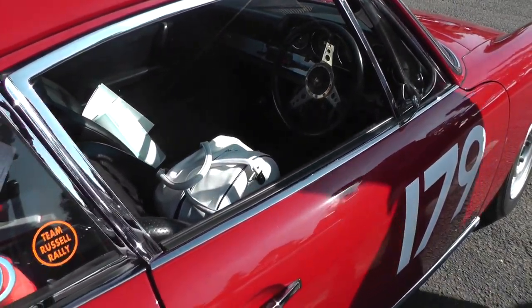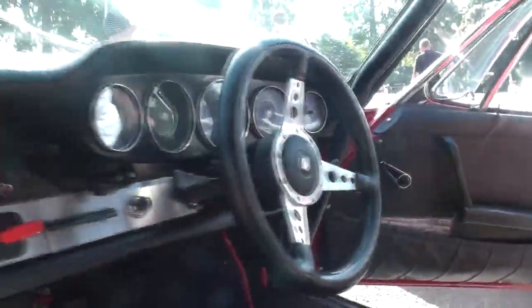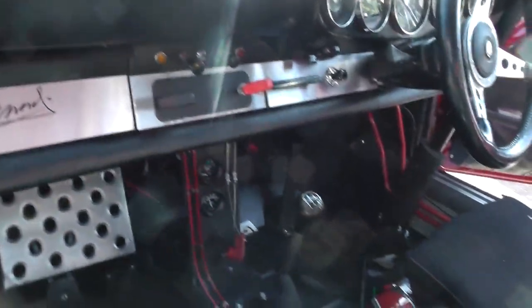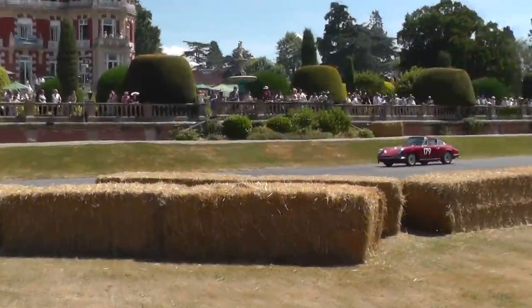That's right. That's okay. Huge fan. Yep. Wow. It's just beautiful. That's incredible. I just love the history behind these cars as well.